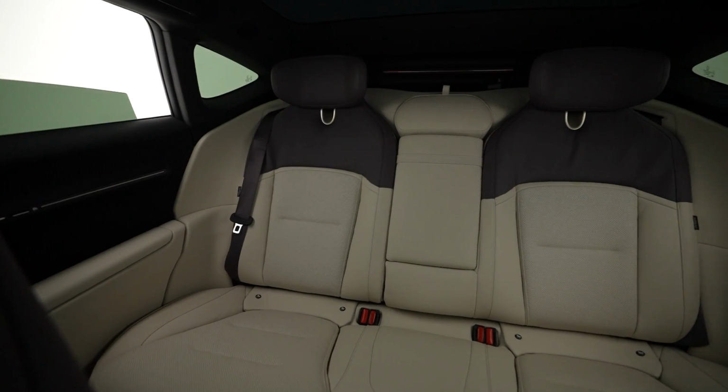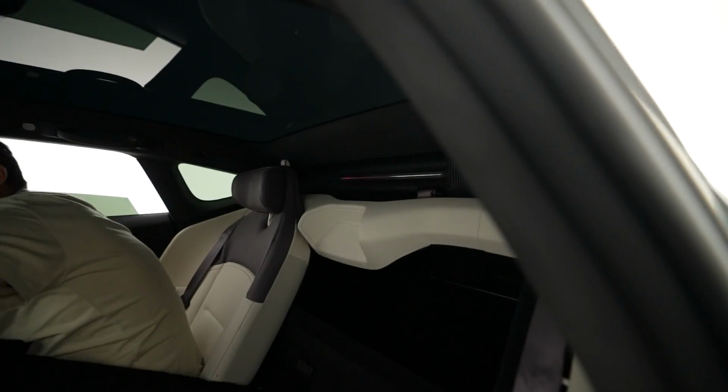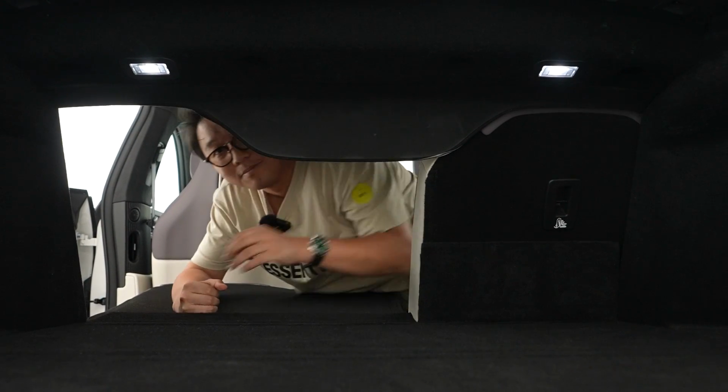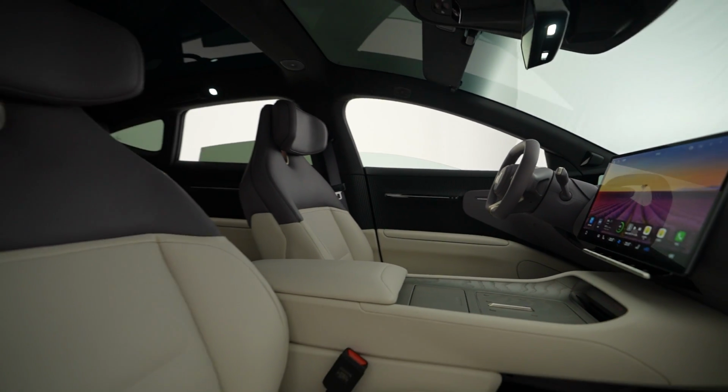As a matter of fact, Avatr has already put a lot of effort into the back, including scooping out some of the batteries underneath the floor to give us a proper sitting position, just like what Porsche did with the Taycan. Besides those, there are very few practical designs, to be honest. Yes, the ability to fold down in a 40-60 split is quite useful, but the shape of this opening, I don't really need to say much. And the impracticality doesn't stop here.